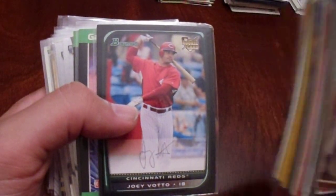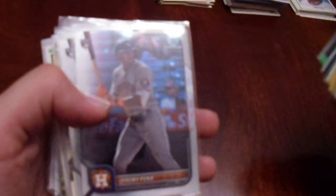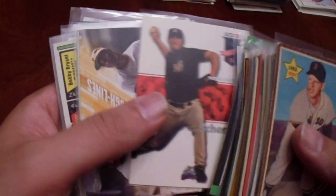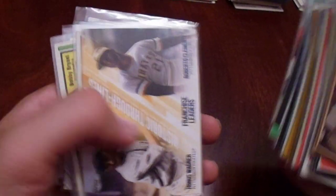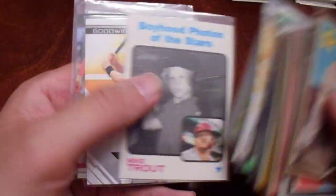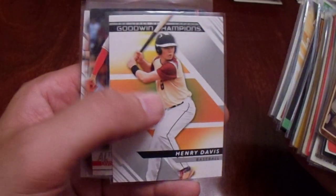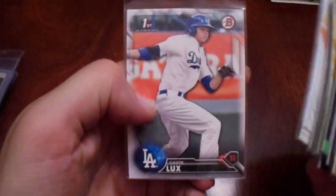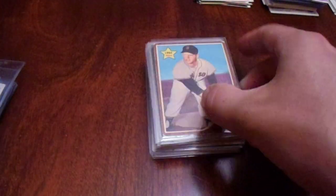Never sent him before, but I've got both Joey Votto rookie, Gary Sheffield rookies, Jeremy Pena Bowman Chrome rookie, O'Neill Cruz rookie, Max Scherzer, little Honus Wagner, Roberto Clemente. I picked out some really good cards, and had I had more time or had the rain not been an issue, I would have looked through them some more. But there's a nice Henry Davis. So, just good stuff. Gavin Lux, first Bowman. So, that stack was roughly $10.